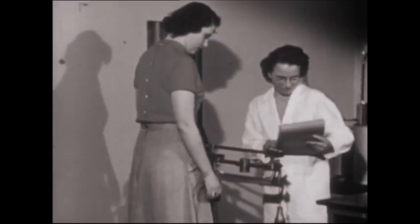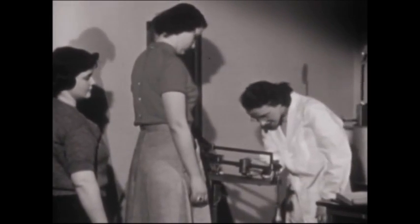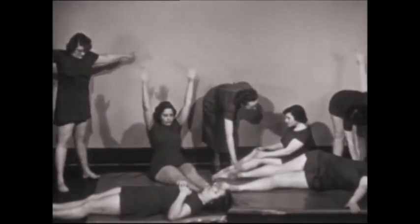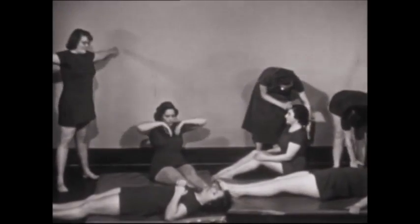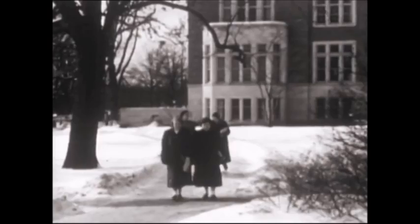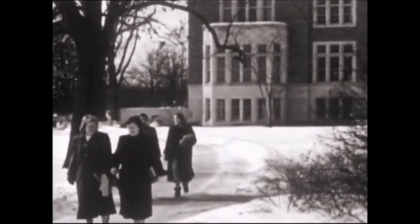The scales help too. Weighing need be done only once a week, for those excess pounds do not vanish overnight. Activities are a part of the reducing program. The girls keep a daily activity record as well as the food record. Each girl is encouraged to exercise regularly. Just going to and from classes, the girls walk several miles a day.